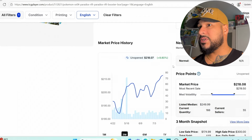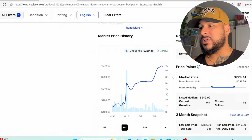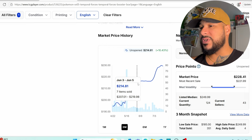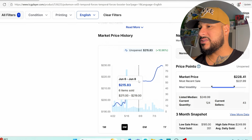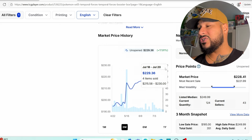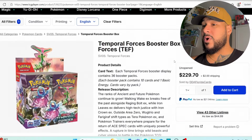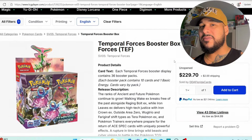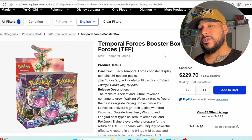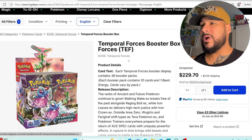So the Paradox Rift booster box is at $218, and the other honorable mention is the Temporal Forces booster box that seems to have somewhat topped off a bit, but went well above its most recent high at $215. I thought it was going to come back down. It started flattening out, and it didn't. It just stabilized, and now it's shot back up to almost $230, which is insane that these booster boxes that a lot of people aren't valuing are still on the rise. It's pretty cool, pretty interesting. I just keep an eye on different things, and these two I'm definitely watching. I'm just going to keep watching them.